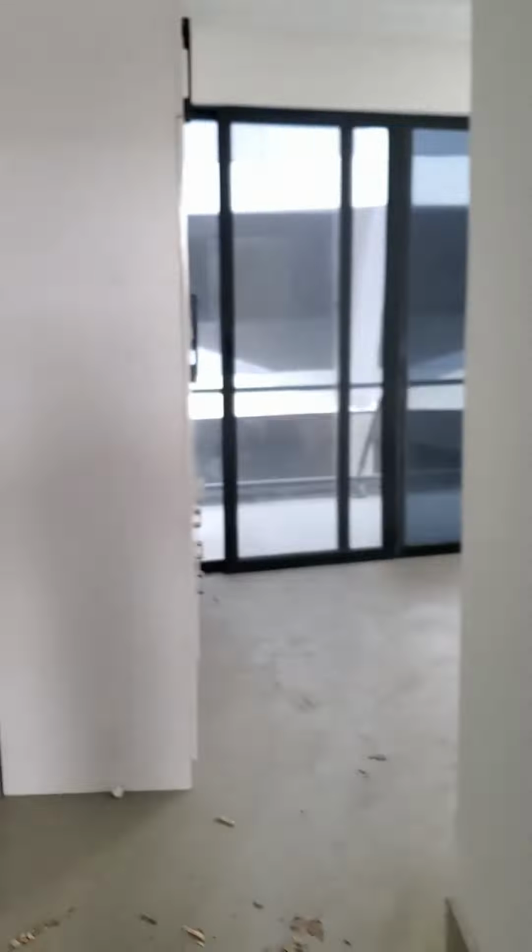Then this is the family lounge, very spacious and roomy, with a balcony as well. Then this is the third room, with its own wardrobe as well, fitting, with a balcony as well.